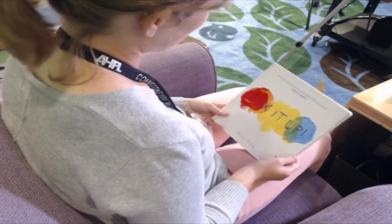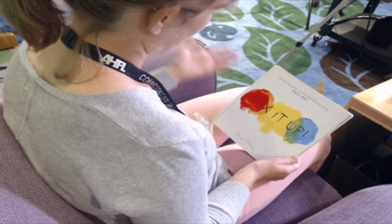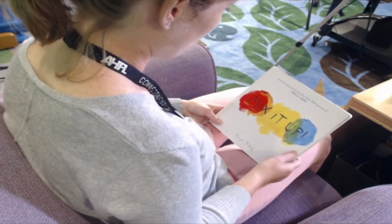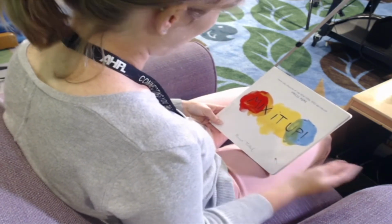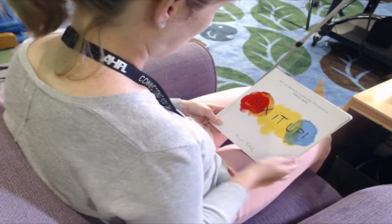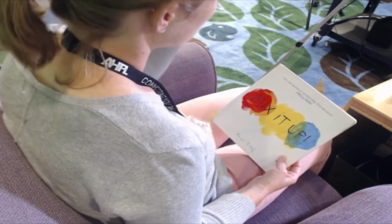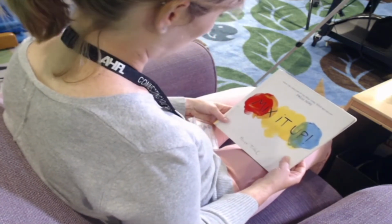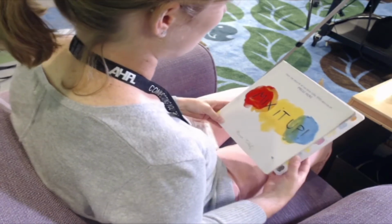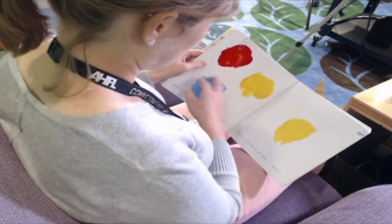Now, I am going to skip some of the pages in this book because it is a longer book. If you want to enjoy it for yourself, obviously it's here at the library and you're more than welcome to check it out, put a hold on it. But you know, I do this sometimes when a story is just a little bit too long, and it's something that I recommend that you do at home as well. If your child's attention span is still a little bit shorter, there's no reason you have to read every single page in the story. You can kind of edit it a little bit to help keep their attention on the story. So with that said, we're going to skip ahead a little bit and get started with our mixing.